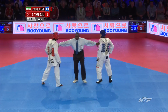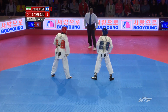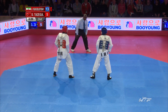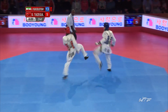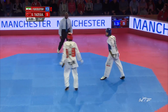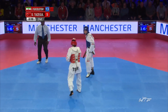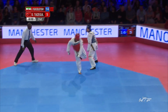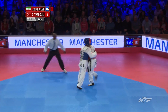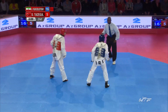Oh, nice. So pressure's on here. 13-5. And I don't think anybody would have fancied this. Not at all. Oh, an attempt there from TAZEGUL. Doesn't quite connect. And, scoring system here, 16-5.